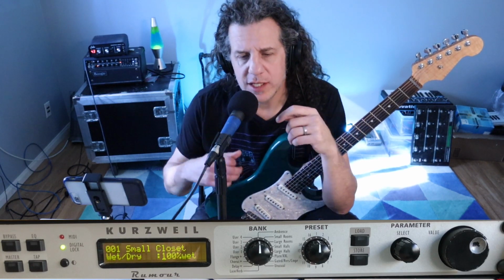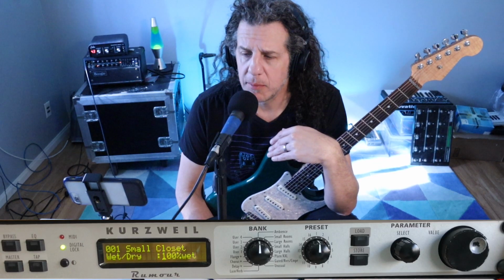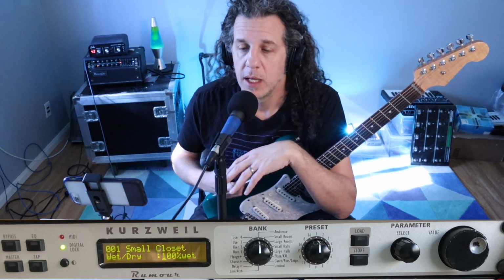And then they released 2 little child units. Shortly after the release of the KSP8, they released the Kurzweil Rumor and the Kurzweil Mangler. Both these units took some of the algorithms and presets from the KSP8 and put them in these smaller units. The Rumor is a little more reverb heavy in terms of effects, so there's mostly reverb with a little bit of chorus and delays, flange, and unusual stuff. And then the Mangler had a little bit of reverb, but mostly different types of chorus and flange, delay, and unusual effects, distortion, and all sorts of other stuff.